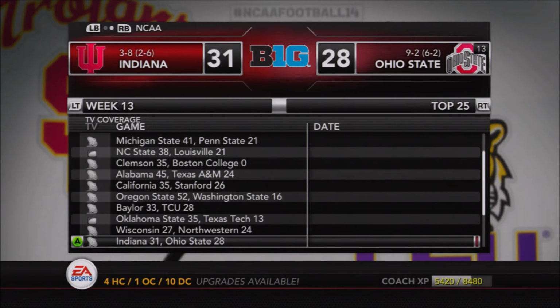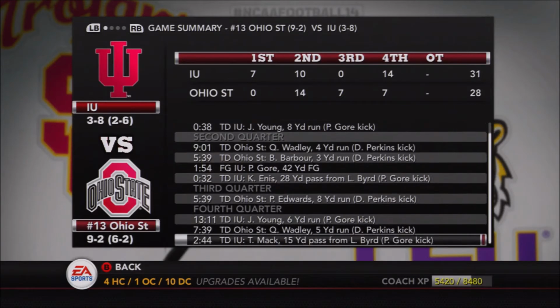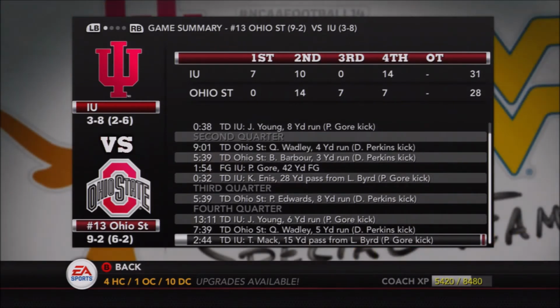go to the Big Ten championship game against either Ohio State or Penn State, depending on what happens, because Ohio State looked to be a shoo-in for the Big Ten championship game, but they lose to Indiana, and so they're 6-2 in conference now. Incredible comeback there.